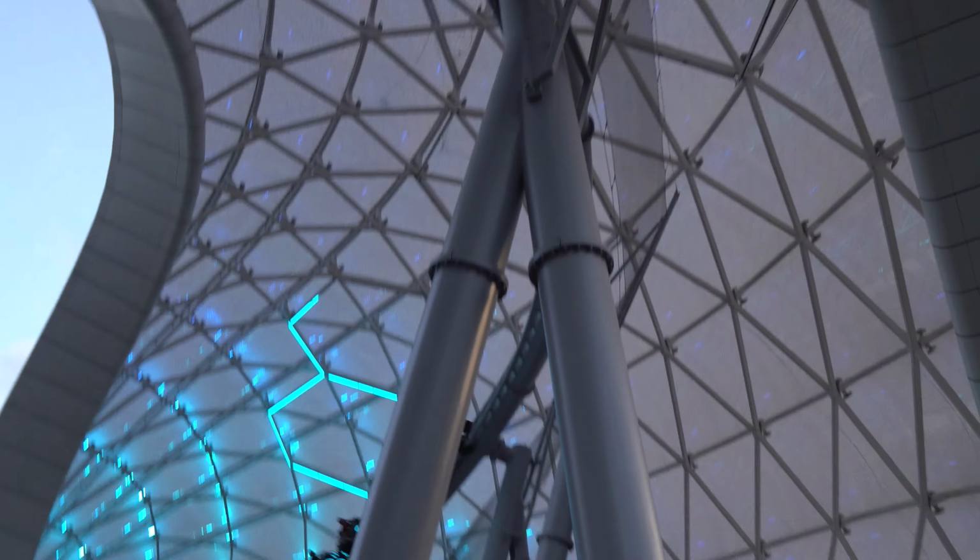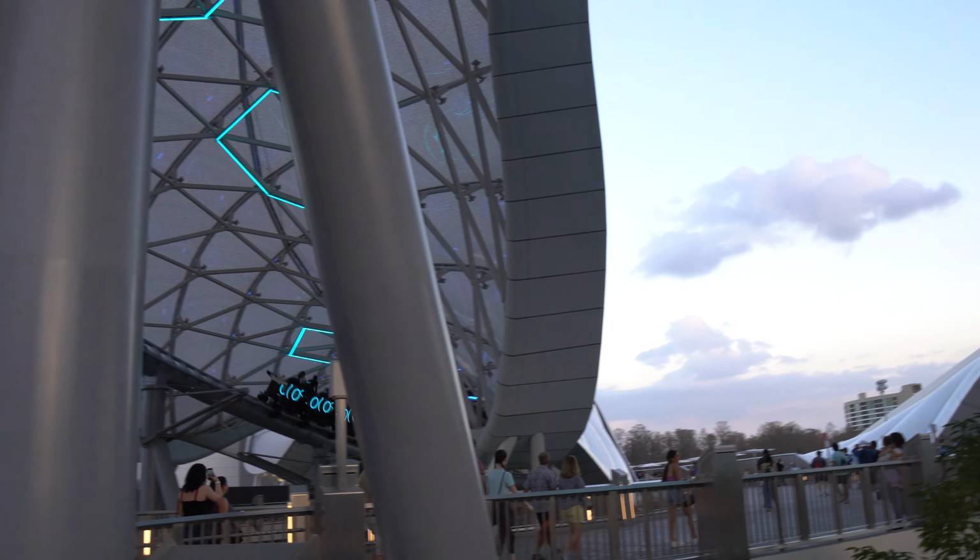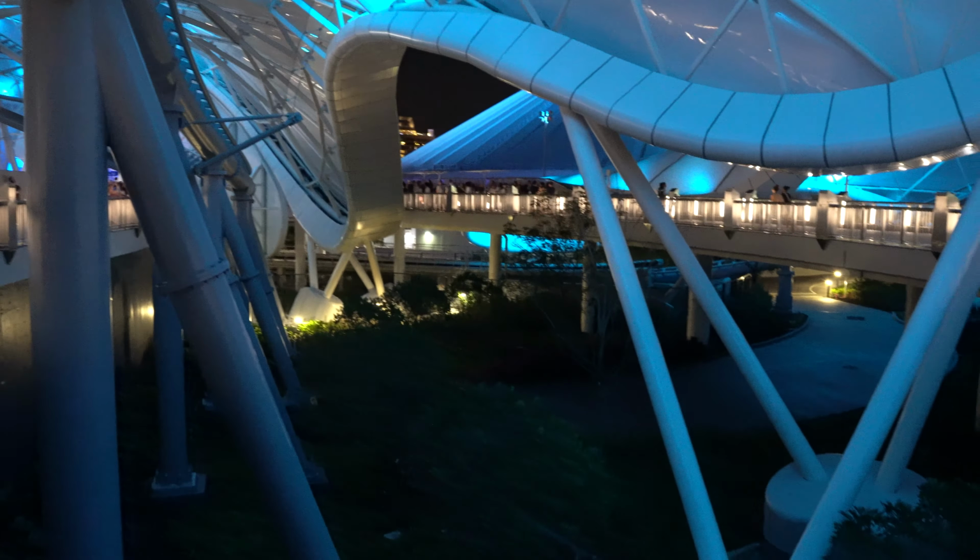And then as you move up, you get a view under the canopy, which is really cool. It was honestly really cool to be there, just walking around for the first time in so long after watching it be built. I like how the bottom where the pathway goes, they have all these different kinds of plants. It fits very well. It's a very pretty ride.